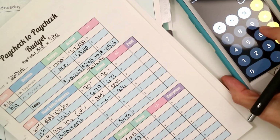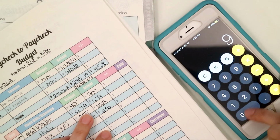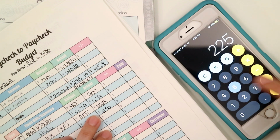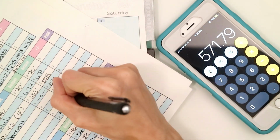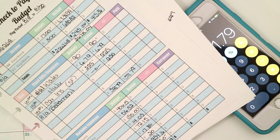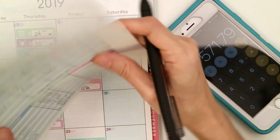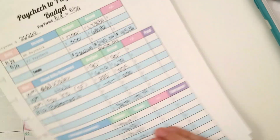So that's $90 plus $6.79 plus $2.25 sinking fund plus the $250 Betterment. So that actually equals $571.79. Now, rarely are these numbers different from each other when I do my budget, but again, because I forgot my Betterment, it is different. So let's see how we did on our expense trackers.